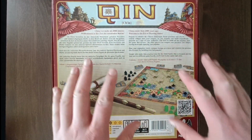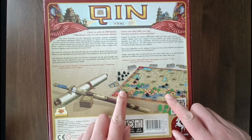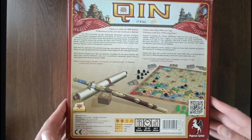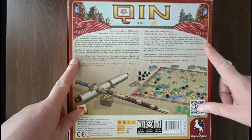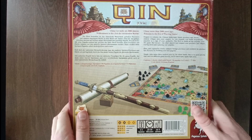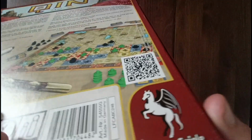But this is kind of like a domino variant. You're trying to connect these tiles together, shedding your pagodas, connecting to these towns and getting rid of your pagodas that way. This was, I believe, second on my top 10 new to me games of 2023. It is an absolutely stellar tile placement game with a kind of abstract feel to it, but also a breeziness to it as well.